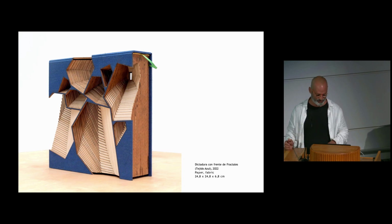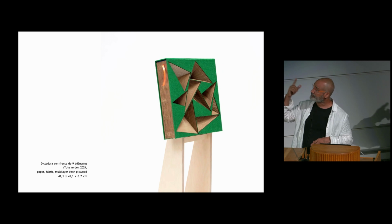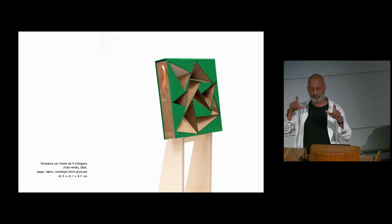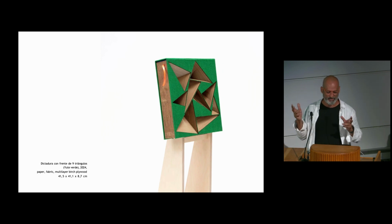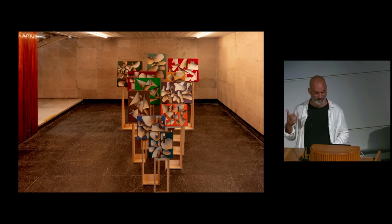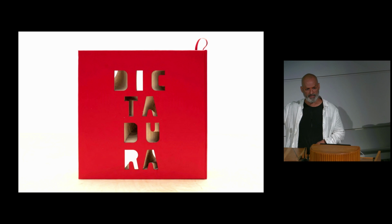So this work helped me clean this bad energy, that mixed feeling I have. In this book that I made myself, I do the binding of the book, I cut outside some kind of abstract or cryptic figures, but behind these figures is always the word dictatorship. This is dictatorship in Spanish.